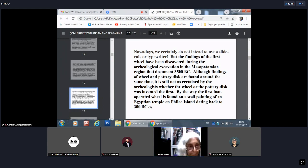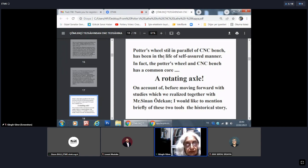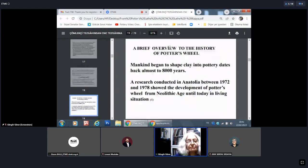The potter's wheel, still in parallel with the CNC bench, has been in the life of self-assured man. In fact, the potter's wheel and CNC lathes share a common core, a rotating axle. Before moving forward with the studies which we realized together with Mr. Sinan Ödekan, I would like to mention briefly the history of these two tools. Not too long. A brief overview of the history of the potter's wheel.